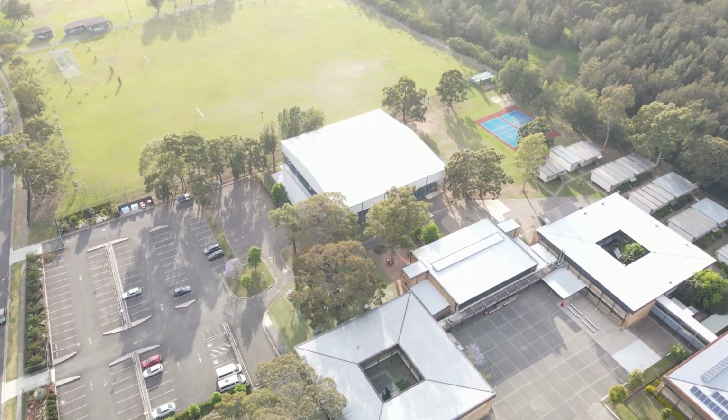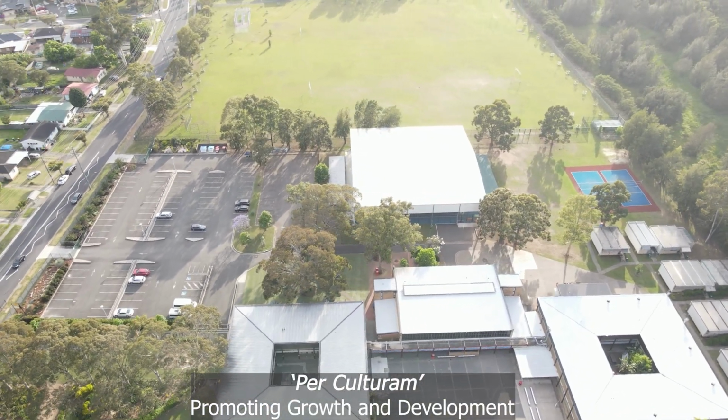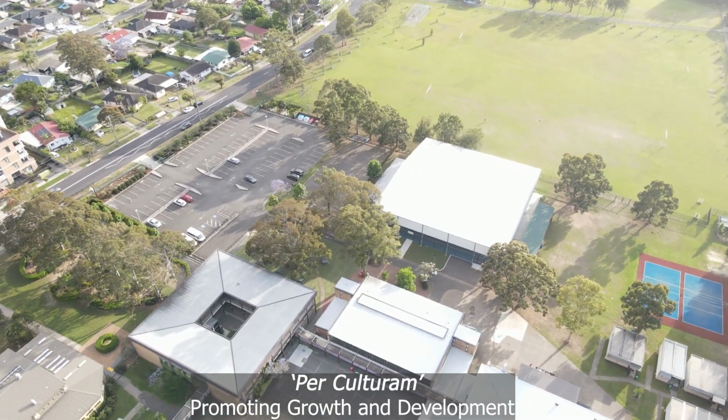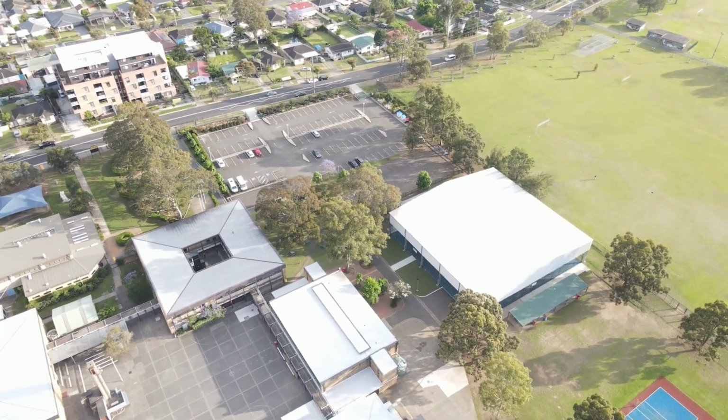And their motto, per culturam, means promoting growth and development. It really emphasizes that it's about the whole person, not just academics.